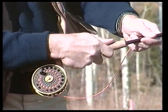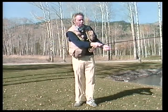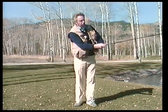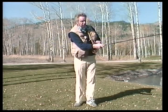Thumb on the top. Just grip it firmly around that cork handle. As you can see, this thumb on the top of the cork is going to be your loop former. We're going to be talking about that in just a few moments.